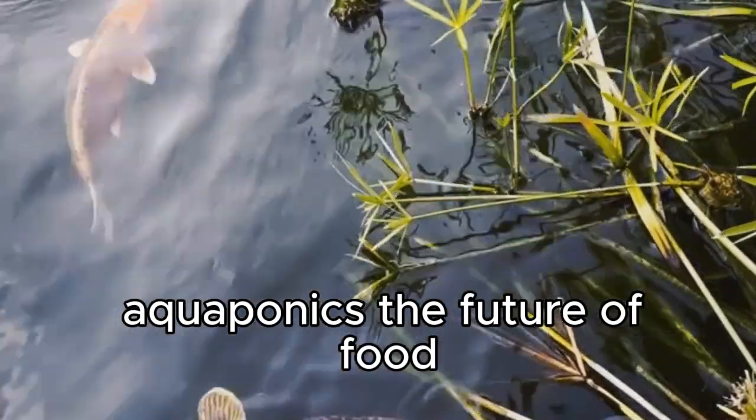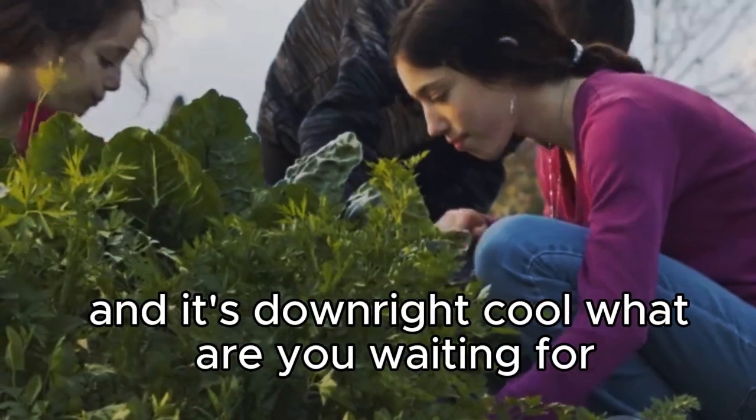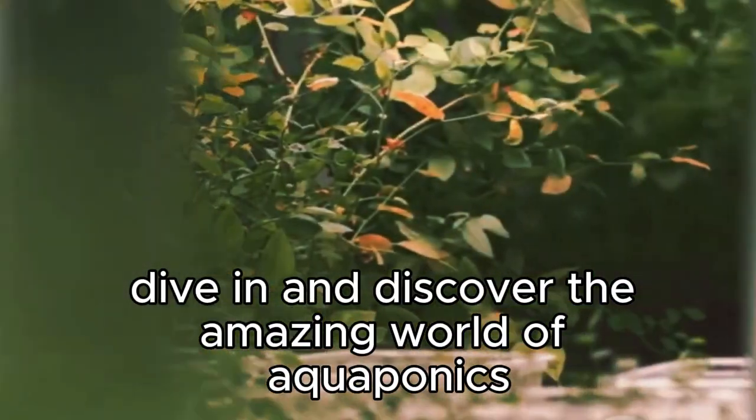Aquaponics, the future of food, and it's swimming with potential. It's sustainable, it's efficient, and it's downright cool. What are you waiting for? Dive in and discover the amazing world of aquaponics.